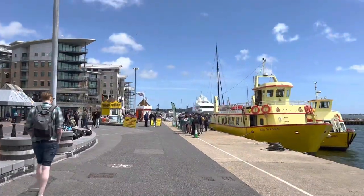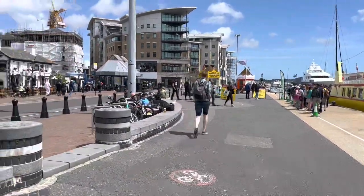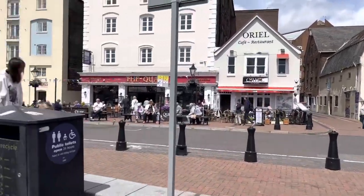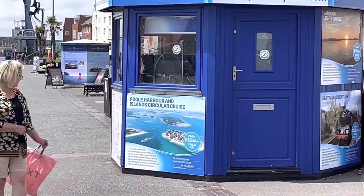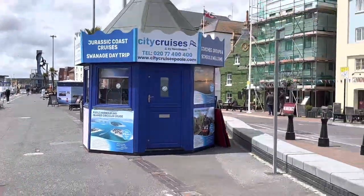Doesn't give any prices, guys, I'm sorry, but I think they're about 15, 20 quid a pop. Do they? I can't see any. All right. Oh, there we go, yeah. Cruise, child, £8. And 12, yeah. £12.50 a person, £8 for a child. It says from £12.50 a person, depends which cruise you go on.